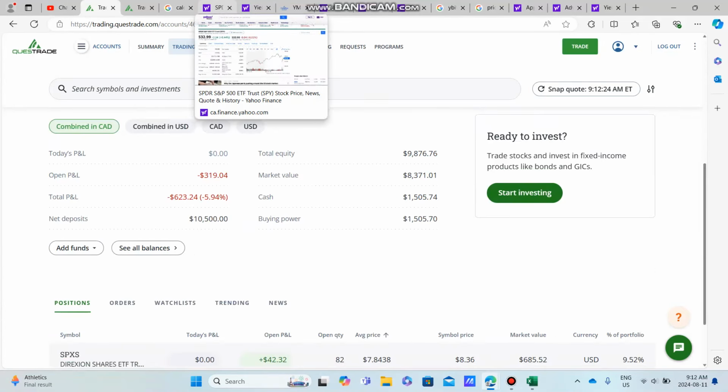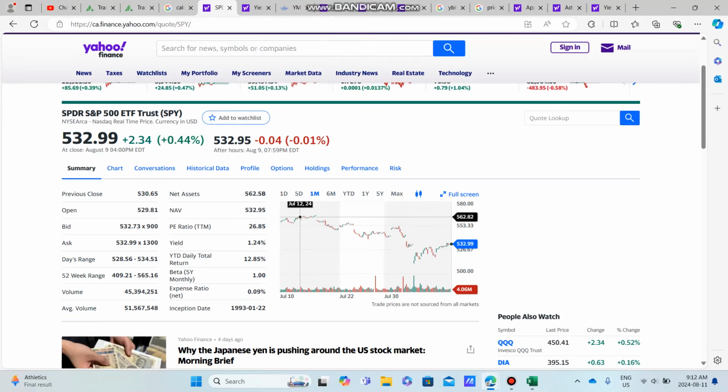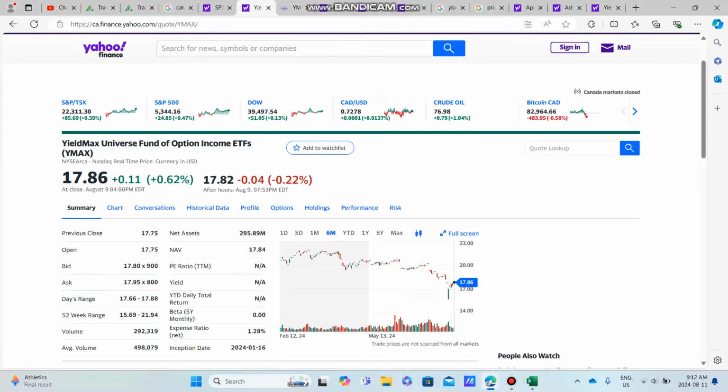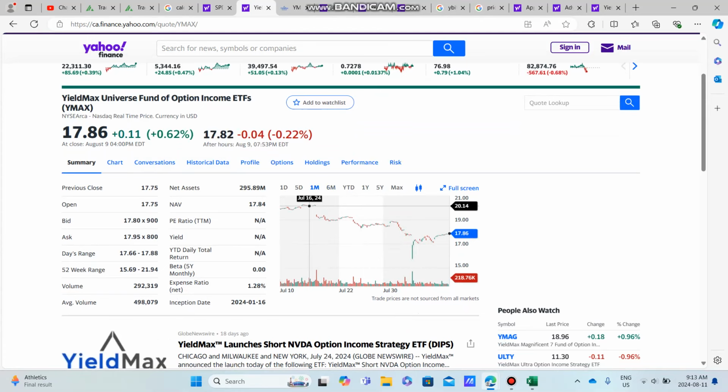But what I do want to show you is that in this recent downturn over the past month, where the S&P 500 has dropped roughly 10% or so, we'll call it a little bit of a correction, I have been buying Yieldmax. And over the past month or so, you can see Yieldmax has fallen from $20 at the current share price all the way down to about $17 at the worst, looks like about $16.91.